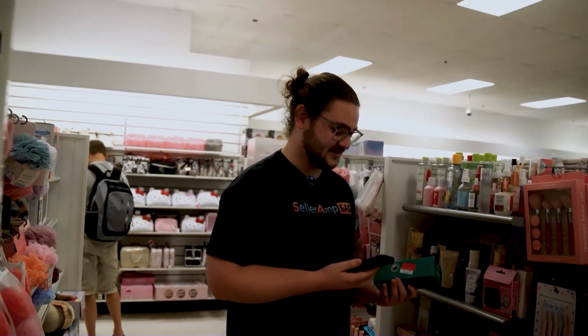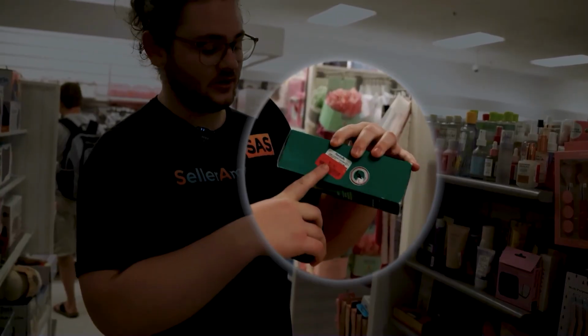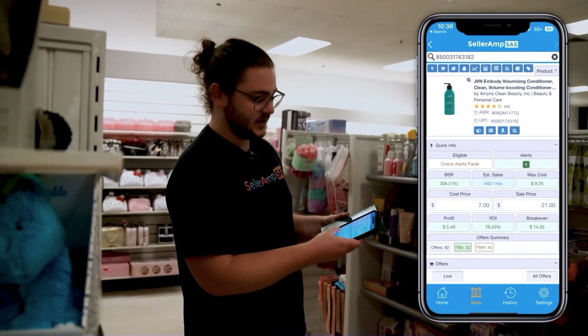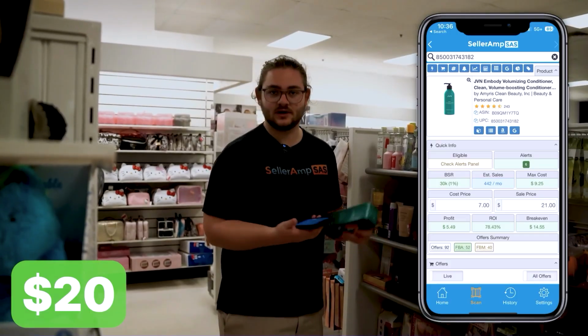This is a winner right here though. So this product right here, they got the price tag at $7. It's also a clearance sticker. Always be on the lookout for extra markdowns. So they're selling it for $7. The Amazon price, when we scan the barcode here, it's pulling up at $21. We're buying it for $7, we're making $5.50 profit. So add that to our other 20, we're up to $25.